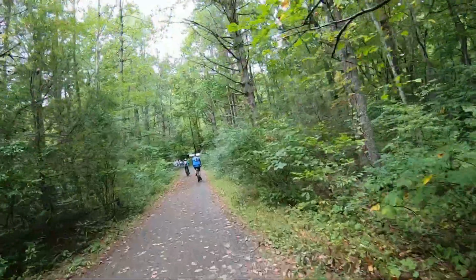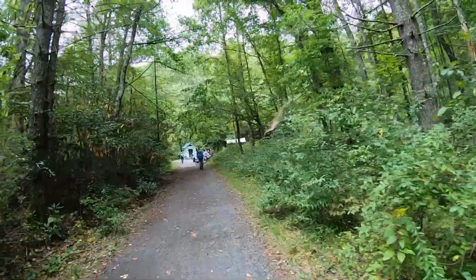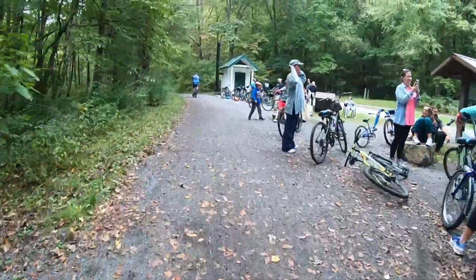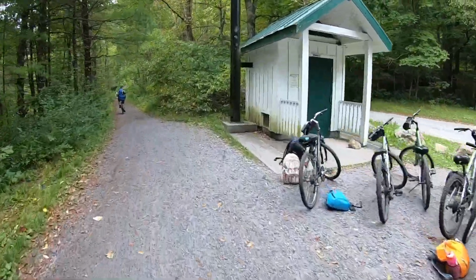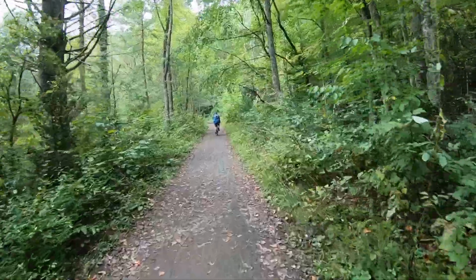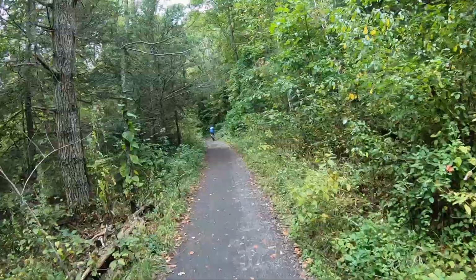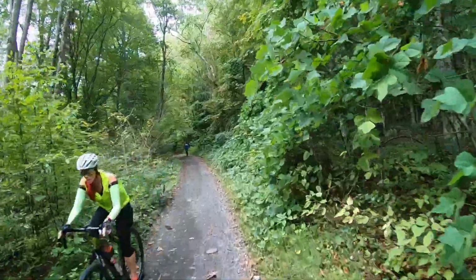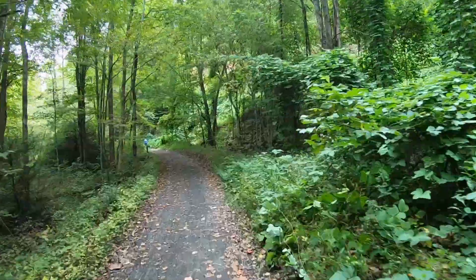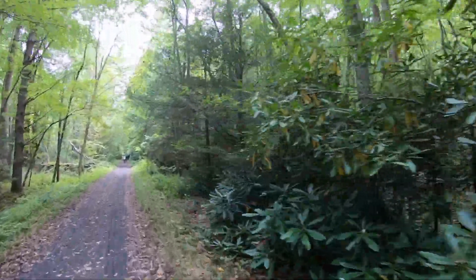I did notice along the way here there are a lot of campsites, primitive campsites. Came to another stop-off spot here. Anyway, I guess people hike the Creeper Trail, but also there is a spot up higher where the Appalachian Trail crosses over the Creeper Trail. So I guess they allow primitive camping up along the trail here if that's something you're interested in. I think we're getting very close to town now. The highway is right up here to the right.